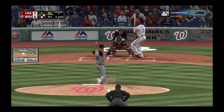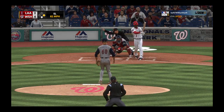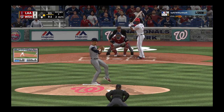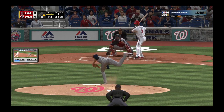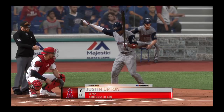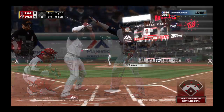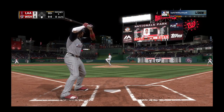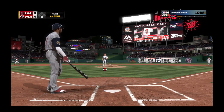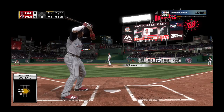Zimmerman is off at first with 2 away. Swing and a miss on the slider, and he's quickly behind 0-2. The slider freezes him at the... Stepping up now, Justin Upton. And his guys needed to get things started here in the top half of the ninth. And we kick off the ninth inning with a swinging strike here, 0-1.